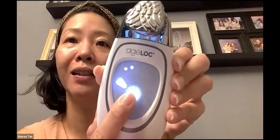Okay, so this is the treatment gel. And same thing, just apply it. And then this one goes to setting number 2. Because it runs on galvanic current, you literally can't do anything wrong with it. Okay? Just upward sweeping motion.